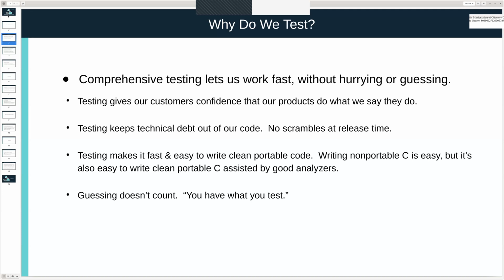We have a strong emphasis on portability in our code base. We support many targets and many configurations, and that puts us in a situation where comprehensive testing of all of our targets and all of our configurations as we go before the code merges is absolutely crucial. And the testing is the only way to know that we are safe on portability.